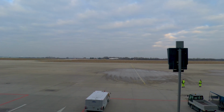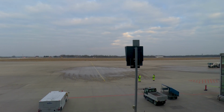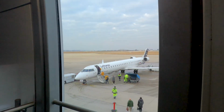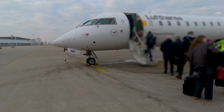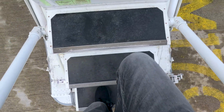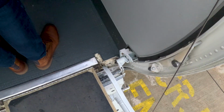Here you can see my plane arriving. It's a CRJ900 manufactured by Bombardier in 2009, so it's 15.5 years old and was delivered to Eurowings in November 2009 and then transferred to Lufthansa Cityline. It has the registration D-ACNH, and here we can take a look at the interior.